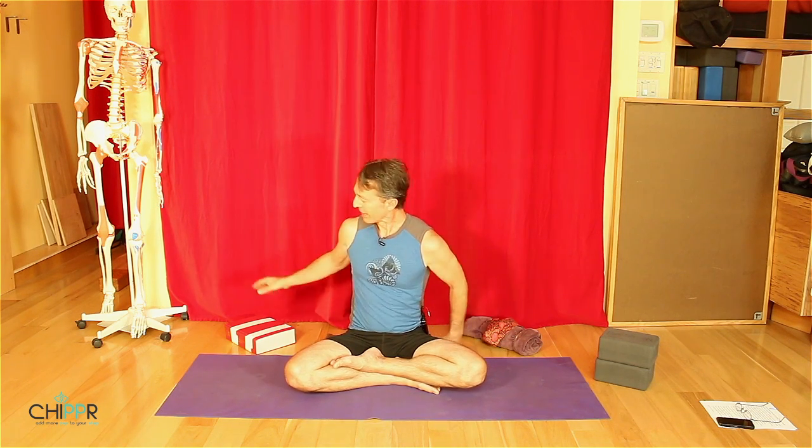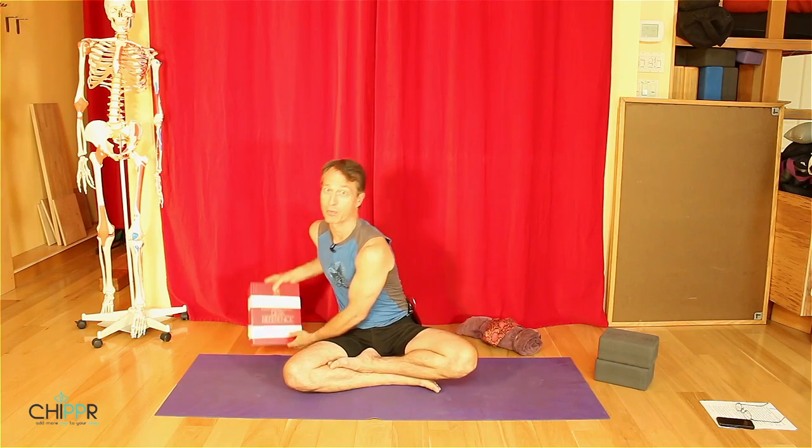So I'm sitting on an old army blanket. And just a quick note about props, you do not have to go out and spend a bunch of money on props. I've actually taken one of my old physician desk references that's been sitting around gathering dust, and I've wrapped it in duct tape. And I basically made a makeshift block. So you could do that at home if you wanted to make some props.